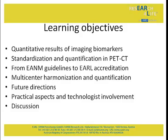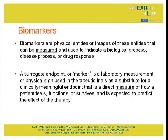So we will talk about quantitative results of imaging biomarkers, standardization and quantification in PET-CT, how we move from guidelines to EARL accreditation, multi-center harmonization and quantification, possible future directions, and practical aspects involving technologies, and eventually a discussion about this topic. So what's considered a biomarker?